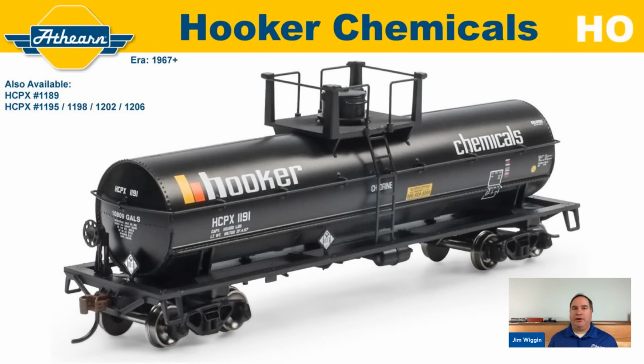Now here's one that we've definitely done in the past, and this has always been a popular car. It's the Hooker Chemicals. Now these have an HCPX reporting mark, and this is based on a car from 1967. Now we put 1967 plus because they probably went on into the 1970s, maybe even the 1980s. These are perfect for anybody that's modeling the 1970s on up.